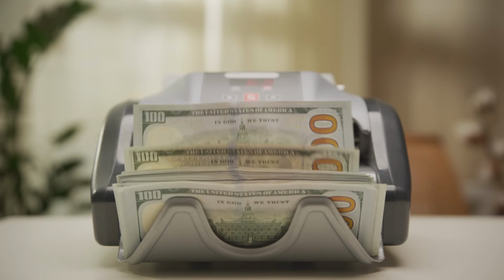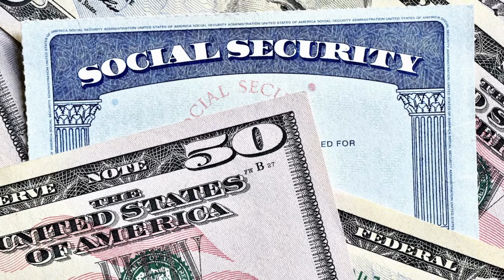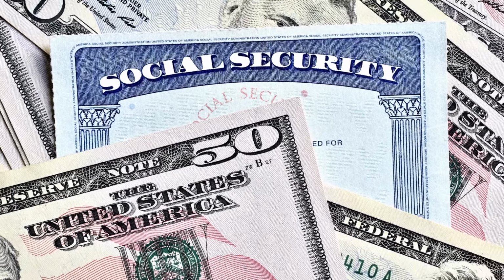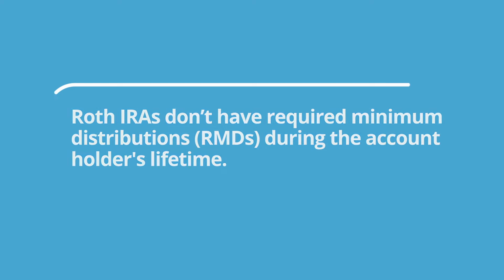Once the funds are in the Roth IRA, they grow tax-free. And when you withdraw money, the withdrawals are also tax-free, provided you follow the rules. Why is this advantageous? Well, for one, tax-free withdrawals from your Roth IRA won't increase your overall taxable income in retirement. This can help keep you in a lower tax bracket and potentially reduce the taxes you owe on your Social Security benefits.